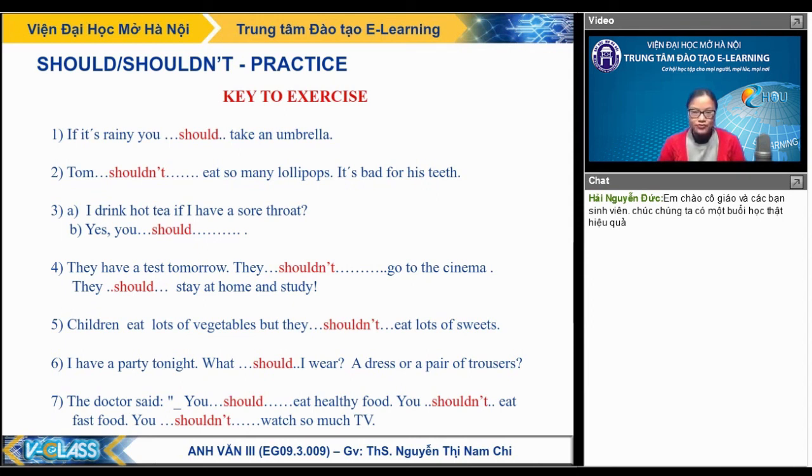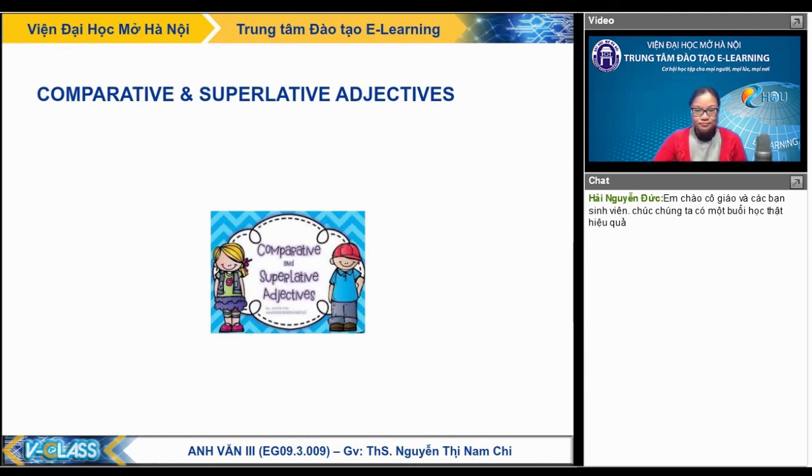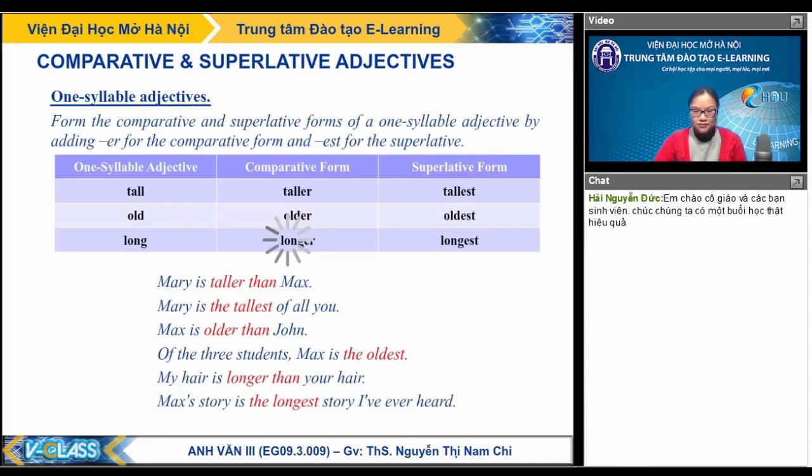Number 5, children should eat lots of vegetables, but they shouldn't eat lots of sweets. Number 6, I have a party tonight. What should I wear? A dress or a pair of trousers? Number 7, the daughter said, you should eat healthy food. You shouldn't eat fast food. You shouldn't watch so much TV. And now let's move on to the next part, that is comparative and superlative adjectives.